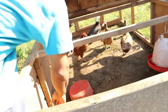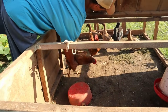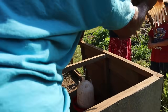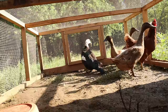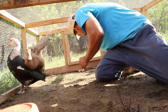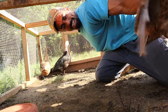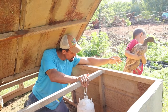Micah, you want to carry one? I carry a duck. So you want to carry a duck? Here, carry that chicken for me, Micah. Selah, you can carry it in another hand. You're not afraid, are you? Come on out. Come on. There we go. All right. Landed. All right, here you go. You got it? Hold on to it.